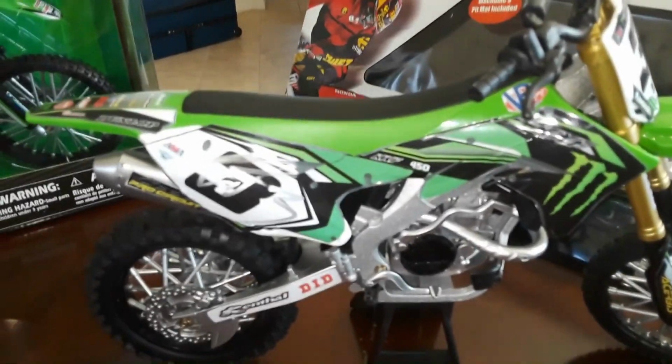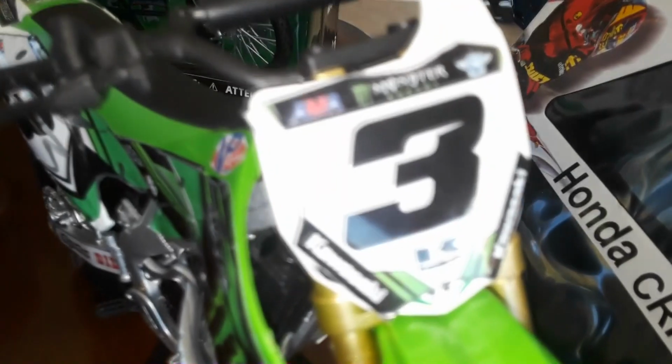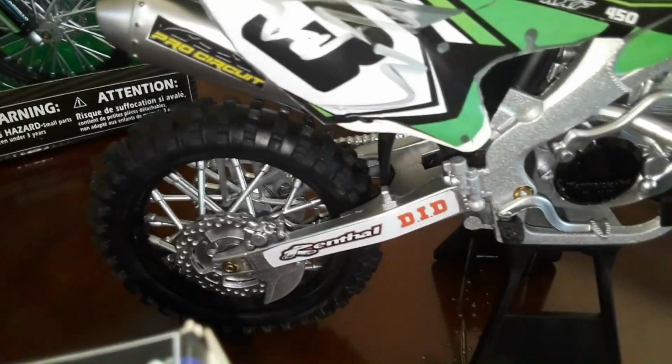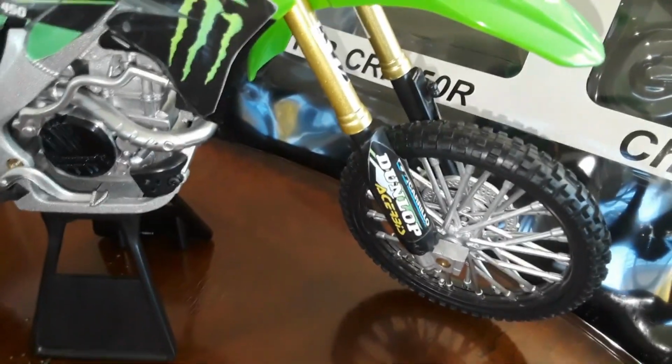So I downloaded on Google Eli Tomac's graphic kit. Downloaded it, printed exactly what he runs. This is all Eli Tomac. And we had him sign this right there. It's his autograph. That was at Anaheim 1, opening round in 2019. I don't remember what he did. I think he got 3rd place. He fought from like 10th to 3rd, so he did get 3rd. But we had him sign that, and yeah, I guess that's a jewel right there because we're the only ones that have one.